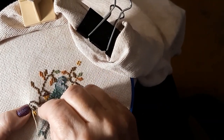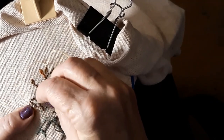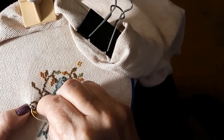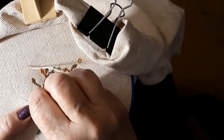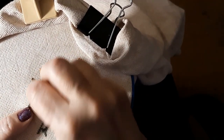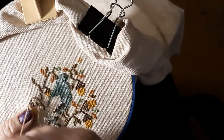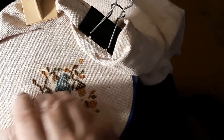Oh yeah, that's much better. In fact, it's about the same color as that earth, and I probably wouldn't even have to put in the lighter color because the background is light, but oh well. We'll do it the way the pattern does.